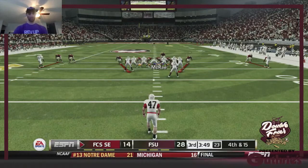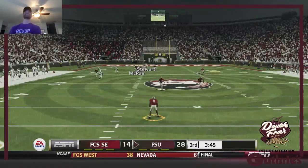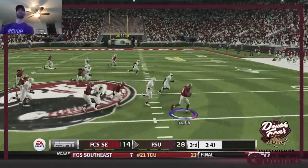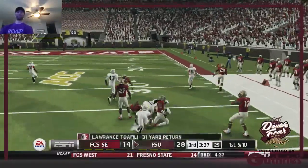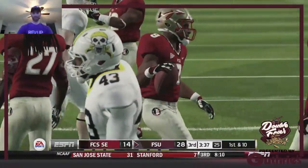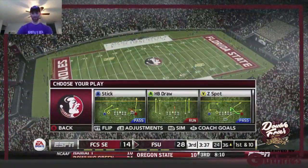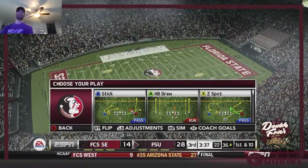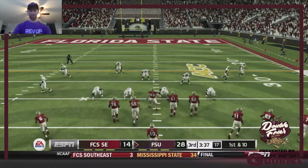Stewart to punt. Looking for the corner. Tackle at the 36. That was a huge special teams play. Both squads are digging in now. Let's see what happens on this next drive.